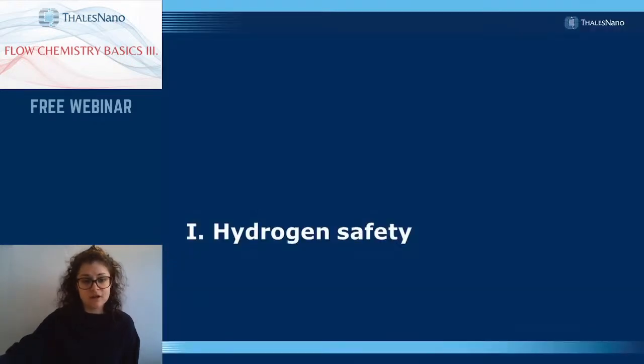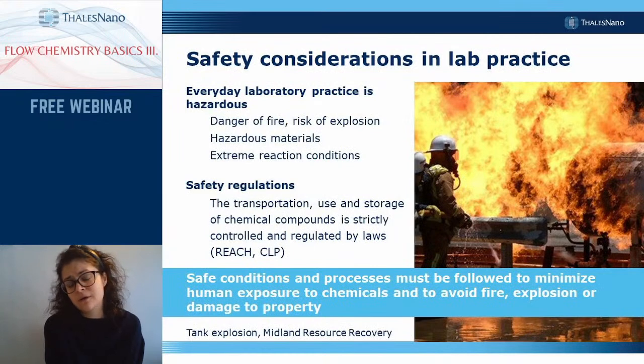So let's start with hydrogenation and hydrogen safety. As you all know, everyday laboratory practice is dangerous, so there are lots of dangers of fire and risk of explosion, especially when you are working with reagent gases or hazardous materials, and of course extreme reaction conditions themselves can cause troubles in everyday laboratory practice.